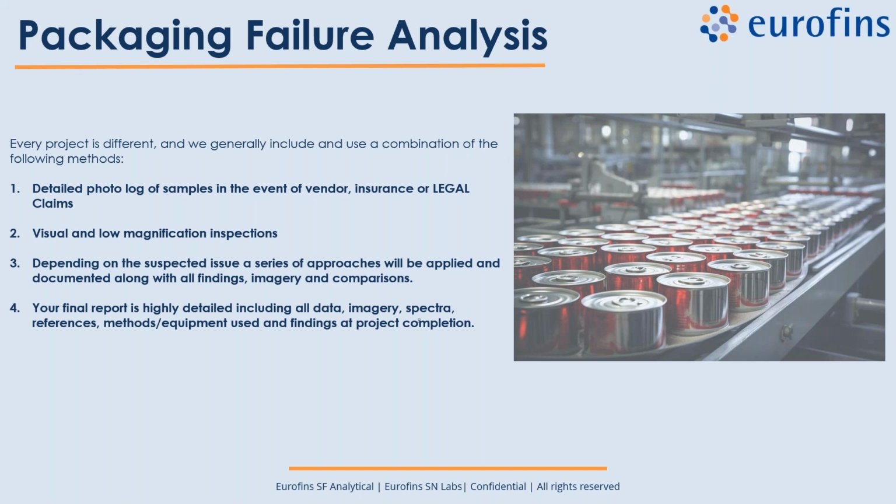And at the end of the day, what you'll receive from SNN is a final report. Usually fairly extensive because we include all the data, imagery, spectra, reference spectra, details about the methods and equipment we use. But what we try to do foremost is provide a 1 to 2 page summary report in plain English that anyone can understand. It's like, okay, this is what we saw. This is the failure modes that we observed. This is the likely root cause. And again, that's summarized in usually 1 to 2 pages in clear English.